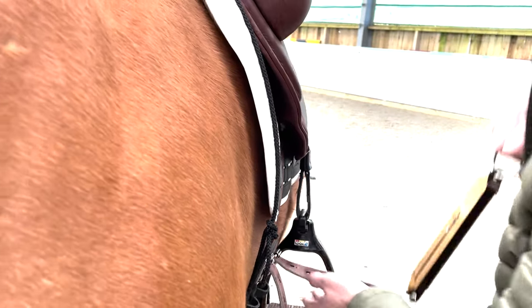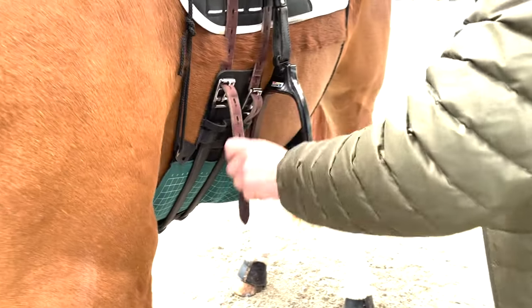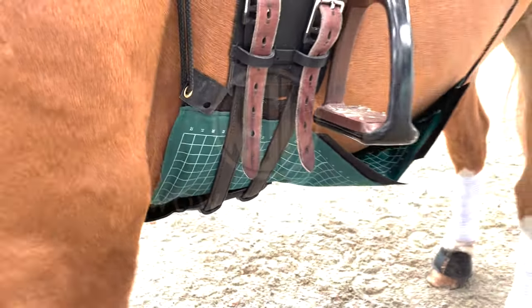We hope that this short presentation has given you food for thought. And it's not just a saddle that can influence the performance of the horse, and the type of girth is a huge factor as well.